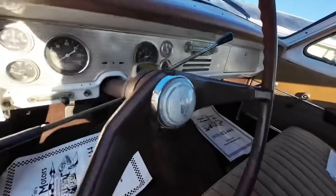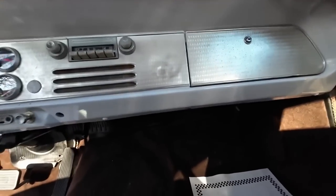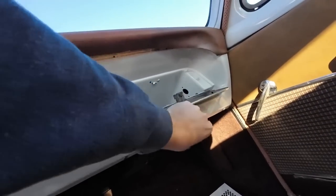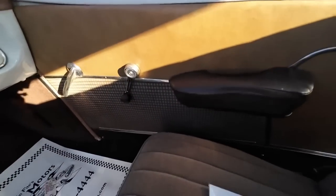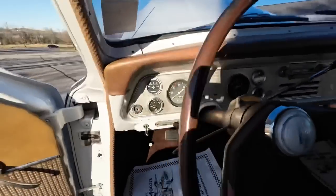Steering wheel on this one got some chunks missing out of it. Little cracks in the center. See the fabrics coming off there. Some dents there. Let's see if I can open that. That's pretty clean. Homemade visors there with the holes behind them that I showed you in the beginning. Let's go ahead and start it up.